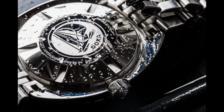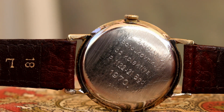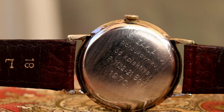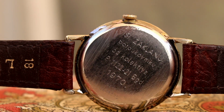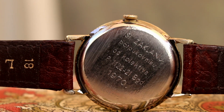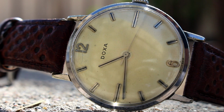Now back to today's piece, and one thing that's quite a mystery are the caseback inscriptions, the only part that translates to anything that really makes sense. Podpukovniku, which translates to Lieutenant Colonel in Bosnian. So who knows what the story was back in 1970. Definitely one of those watches that makes us wish we knew the whole story.